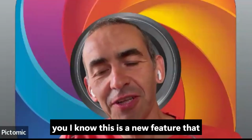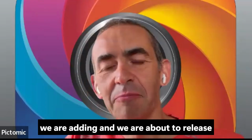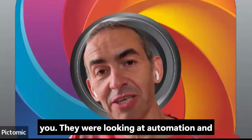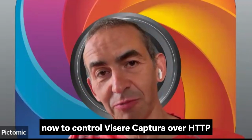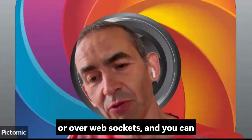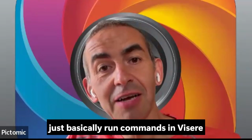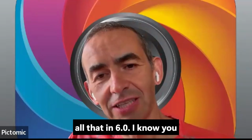Now I know this is a new feature that we are adding, and we are about to release version 6.0. But automation, I know that you were looking at automation, and automation with Visere Captura allows you now to control Visere Captura over HTTP or over WebSockets, and you can just run commands in Visere Captura via JSON scripts, and we provide all that in 6.0.